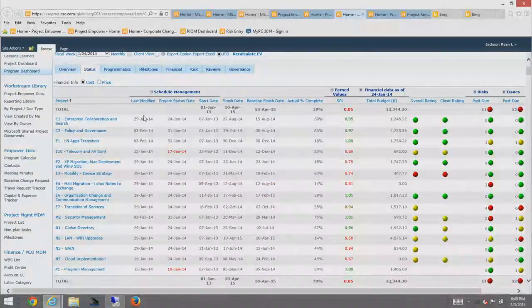One of the key fields that was very important to us was this last modified date. How current was the information we're looking at? And so we added this field from the system to enable us to look at, is the information being kept up to date based on the financial information I'm looking at? So you can look at this as a fairly current program that's all been touched in the last week.